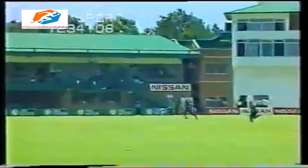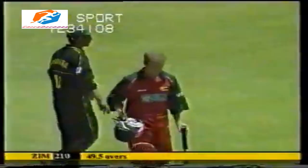There's nobody at point. It has been a brilliant innings. Grant Flower can proudly walk up those stairs. What a fantastic innings from him. It's really a very fine effort from a very fine player. He has been amongst the runs right throughout the series.